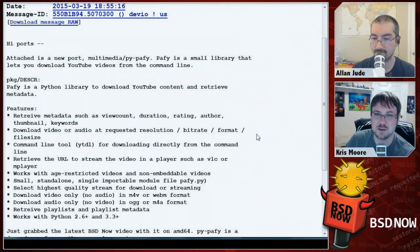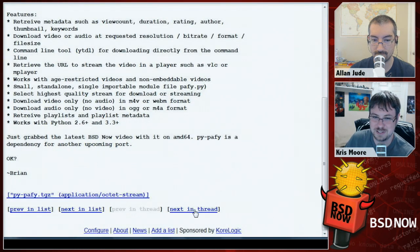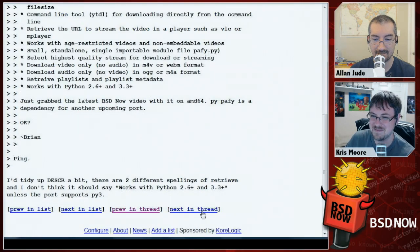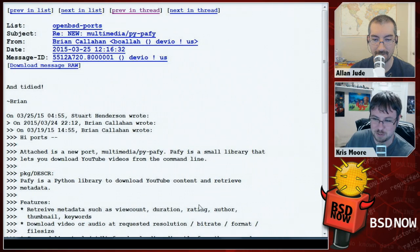And in this case, we're looking at a new port, multimedia py-pafy. It's a small library. It lets you download YouTube videos in the command line. And the interesting part is at the very end, just grab the latest BSD Now video with it on AMD64. So it must work if they were able to grab our video successfully. So that is very cool. Well, thanks for doing that, Brian, and mentioning us there on OpenBSD. Yeah, we need to see more commit logs like that.